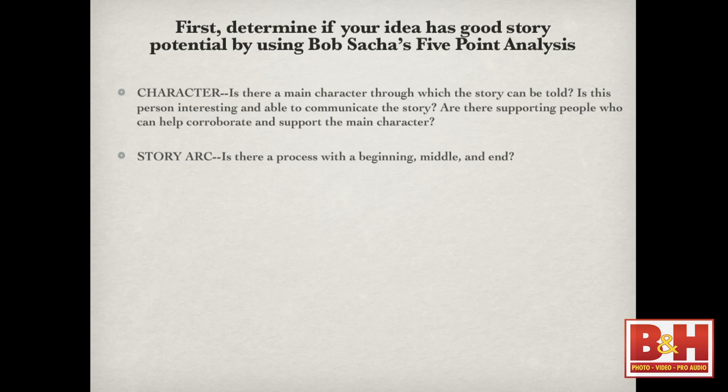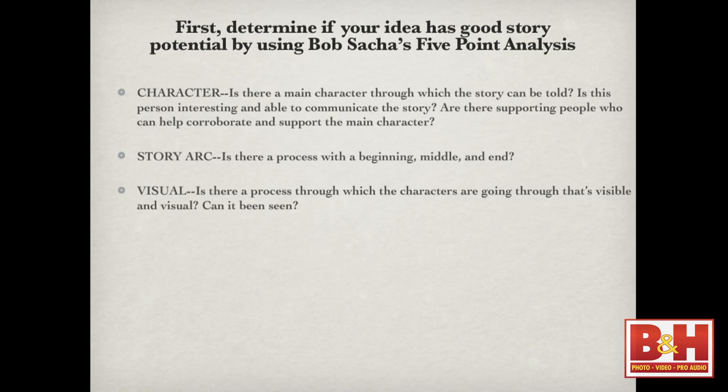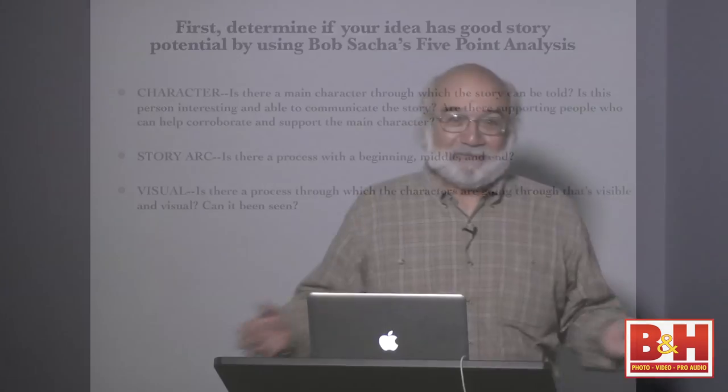Story arc. Is there a process with a beginning, middle, and end? That's a very interesting thing. Visuals. Is there a process through which the characters are going that's visible and visual? Can it be seen? It's a little tough to photograph enlightenment through Zen meditation because it's a one-shot deal. It's a guy sitting there maybe getting hit with a stick every once in a while. So when you're analyzing what you're going to throw your time into, you look at these kinds of things.